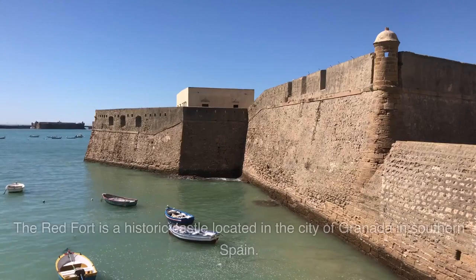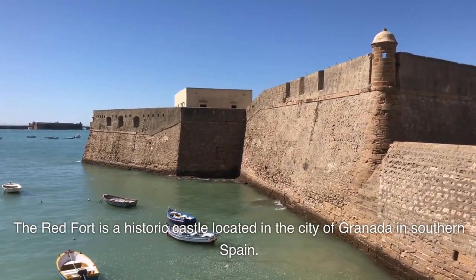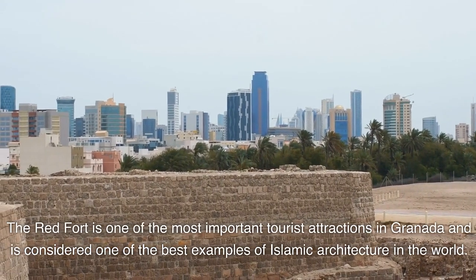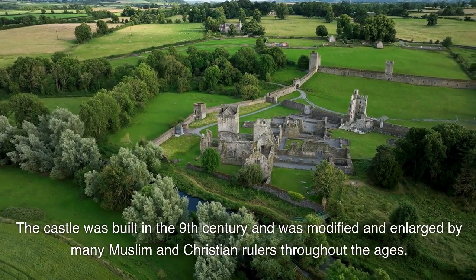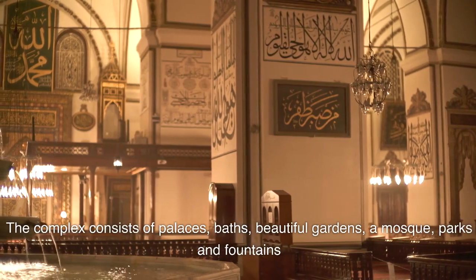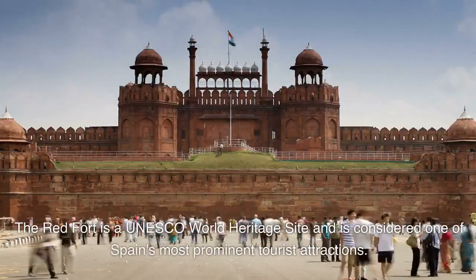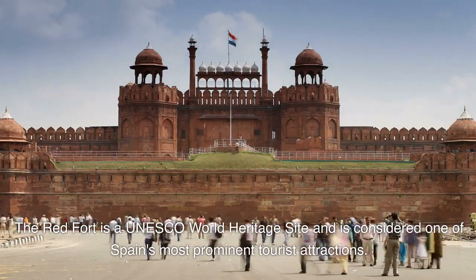The Red Fort is a historic castle located in the city of Granada in southern Spain. The Red Fort is one of the most important tourist attractions in Granada and is considered one of the best examples of Islamic architecture in the world. The castle was built in the 9th century and was modified and enlarged by many Muslim and Christian rulers throughout the ages. The complex consists of palaces, baths, beautiful gardens, a mosque, parks and fountains. The Red Fort is a UNESCO World Heritage Site and is considered one of Spain's most prominent tourist attractions.